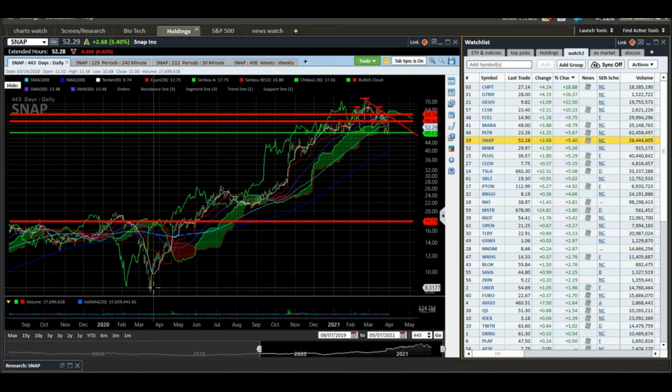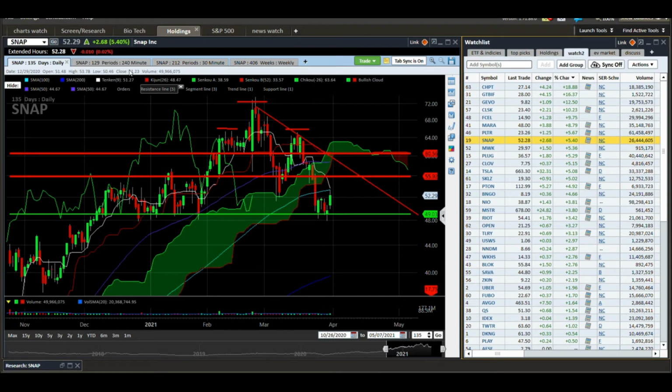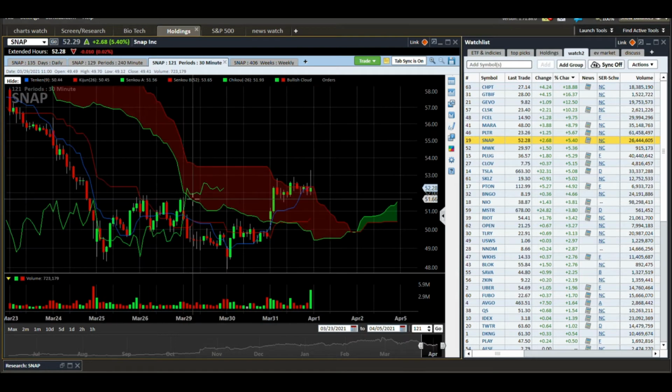This thing's had a pretty big rally since COVID. But I'm not in this, but it looks a little bit interesting. So I'm seeing some of these that have bounced from these support areas and Fibonacci levels. So I'm kind of asking myself, is this the market bottom for these stocks?